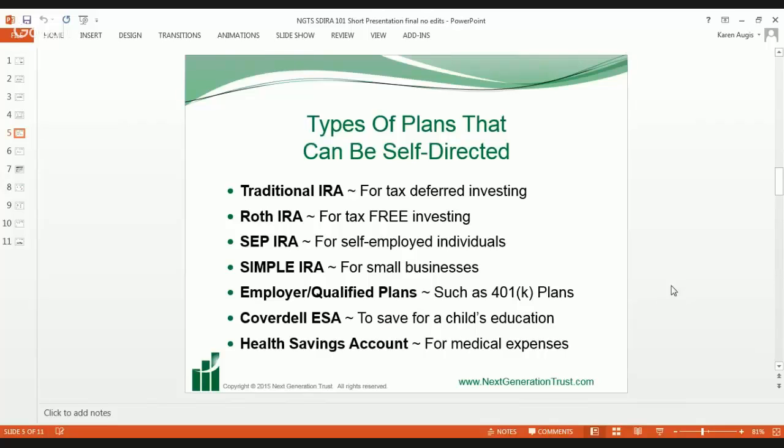So again, a traditional IRA can be self-directed for tax-deferred investing, a Roth for tax-free investing, a SEP IRA for self-employed individuals, a SIMPLE IRA for small businesses. You can also self-direct a portion of a qualified plan, such as a 401k, a solo K. You can also self-direct Coverdell educational savings accounts and health savings accounts as well.